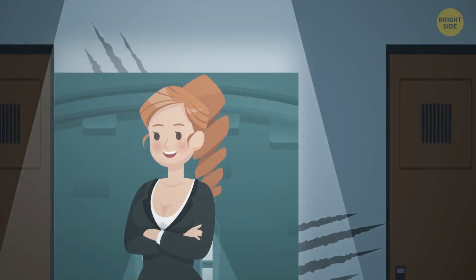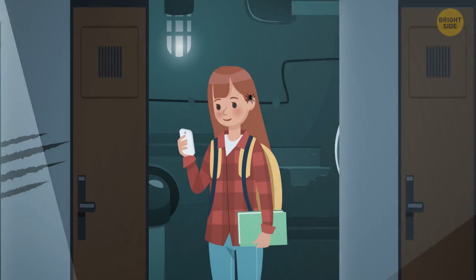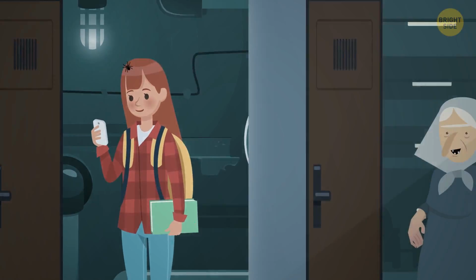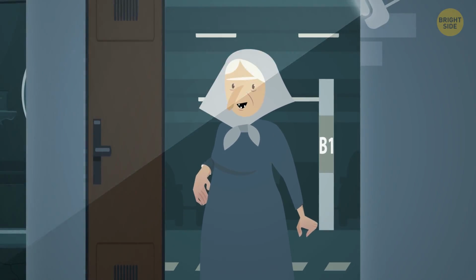Can you see animal claw traces? There's a wild animal behind this door. And the second woman doesn't look safe either. She has spiders in her hair. The third woman is the safest option, even though she looks like a witch.